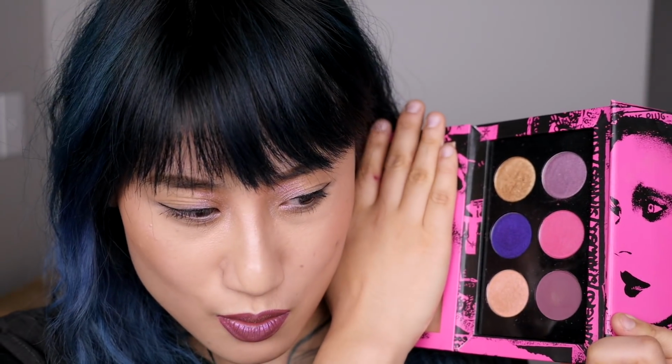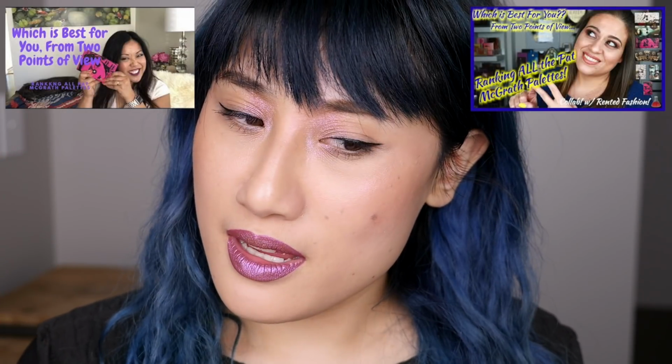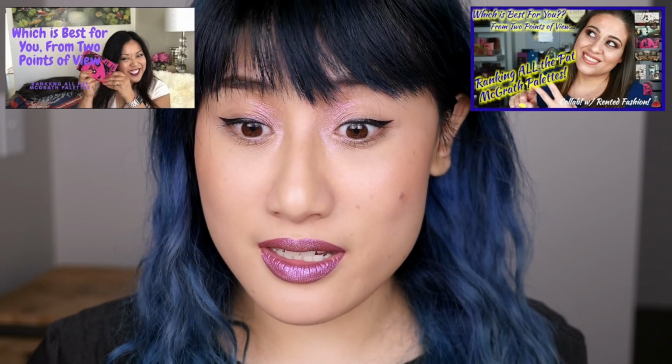The reason why I didn't like this palette that much at first was because I felt like the pigmentation wasn't what I was expecting. They didn't swatch that well. I don't feel like her 6-pan palettes are my favorite in her range. I watched Kat from Rented Fashion and Personal Beauty Lab. They did a collab where they talked about their favorite Pat McGrath palettes, and they ranked them from favorite to least favorite, or least favorite to favorite. For me, the 6-pan palettes are my least favorite of her palettes.